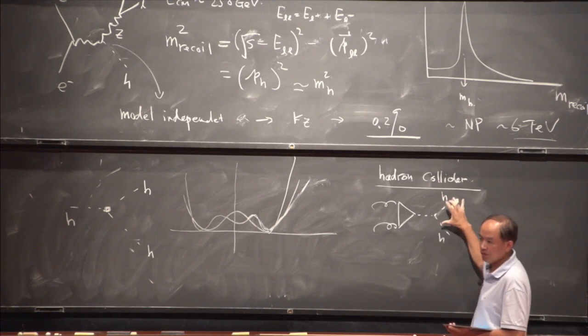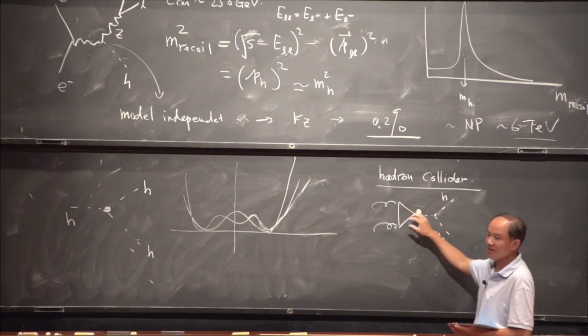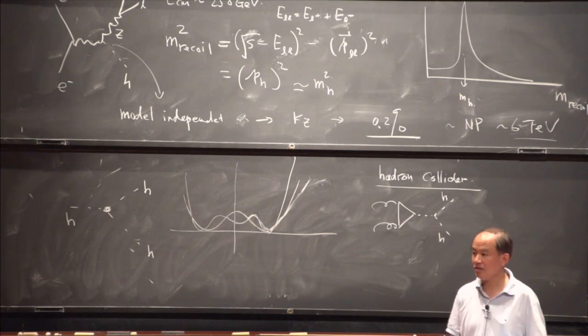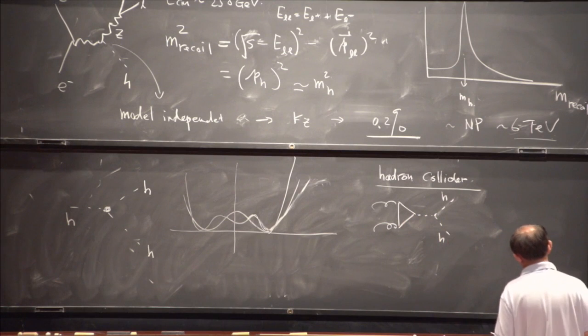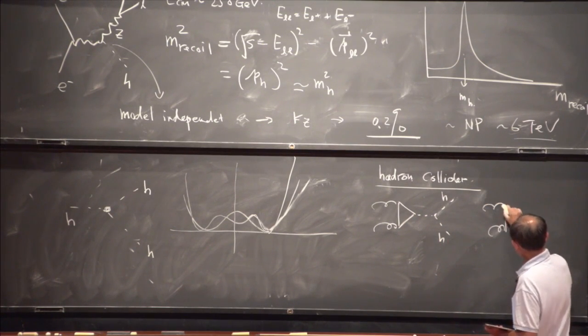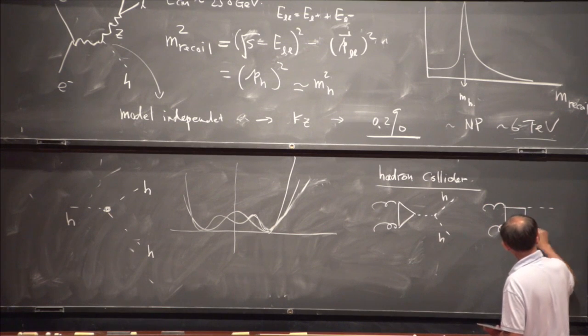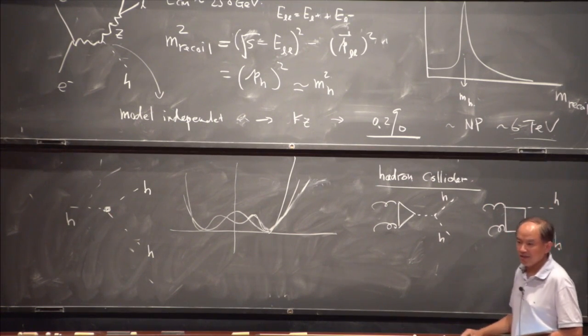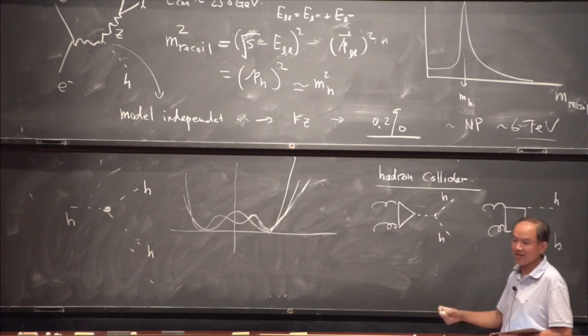And remember, this is 2 to 2 rather than 2 to 1. So it's at least a few orders of magnitude smaller than the single Higgs production. But in the standard model, just to make things harder, there's also another diagram. Moreover, they destructively interfere.